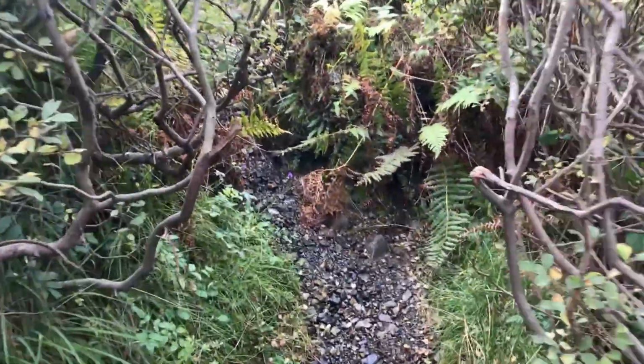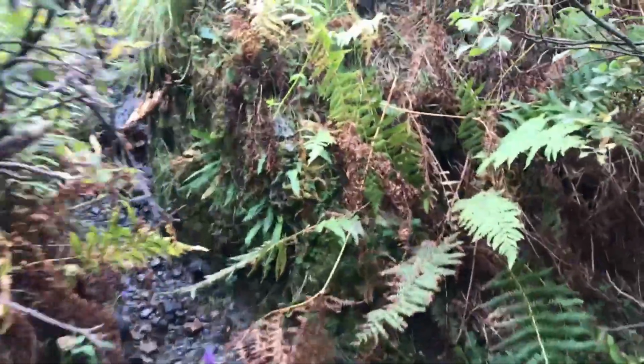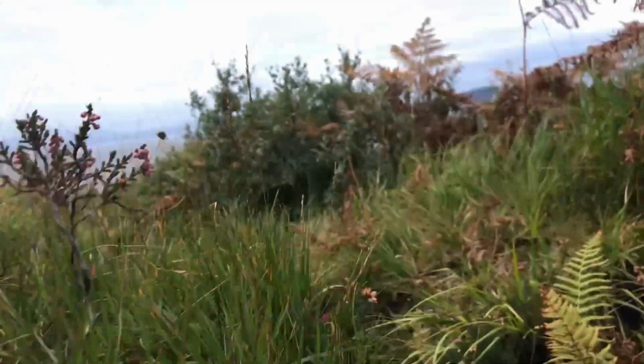This bit's a bit of a tight squeeze. I wasn't expecting this. Blimey. Head down. Blimey, it's like a mini jungle.